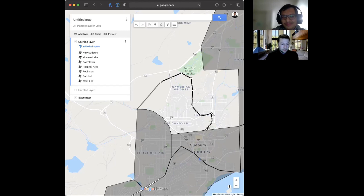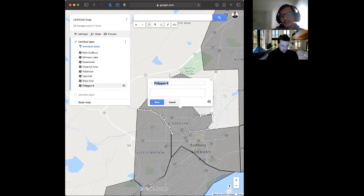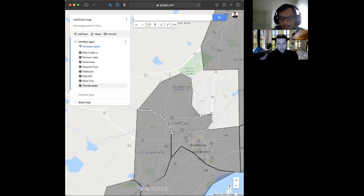So there's a couple sneaky places in the Donovan that are really nice. There's one area specifically that has already started gentrifying. So you're looking kind of down here in this area. There's a couple streets that are D, but most of them are big houses that are now converted into two or three units, and those are nice.